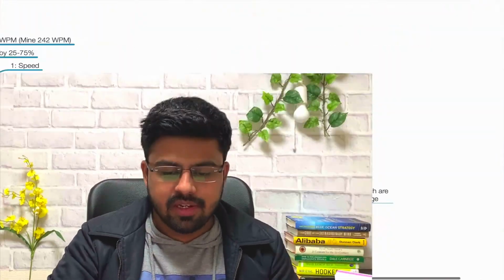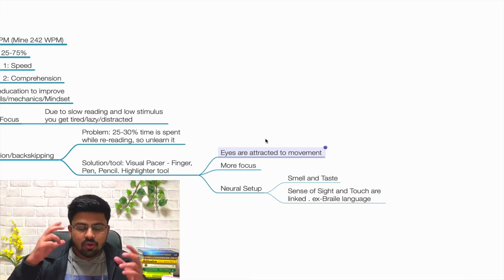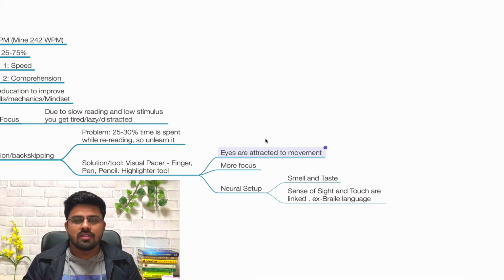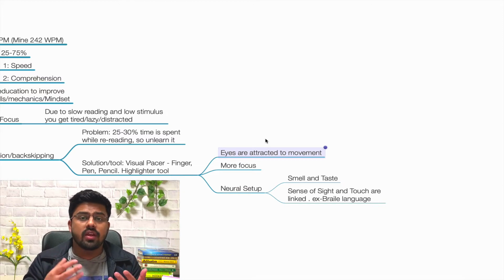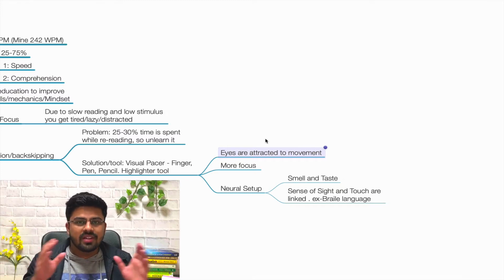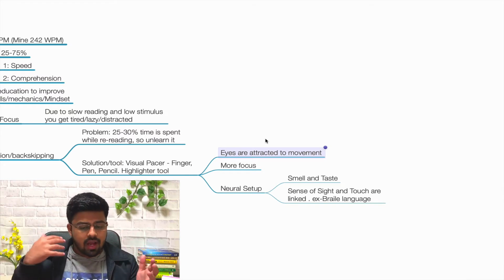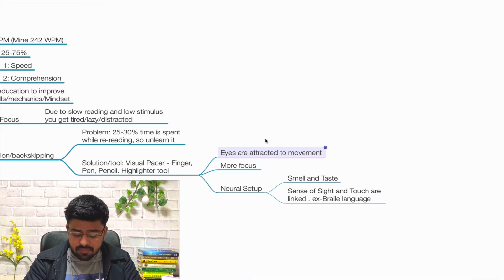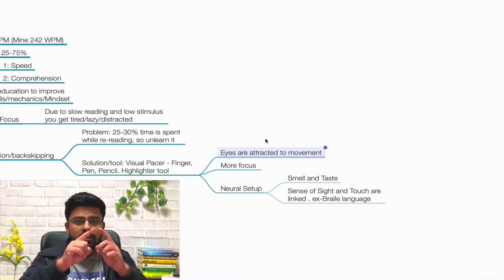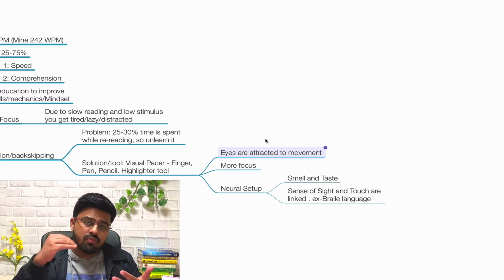But why do we use this thing? This is the technique with which you can increase your reading speed anywhere between 25 to 75%. So why is it really useful? Because eyes are attracted to movement. This is our biological thing. Say for example you are looking at the camera, or looking into the window, and if something moves around your house, you suddenly move your head in that direction, because that's in our biology. Our eyes are attracted to movement, right? Because of this, we are more focused. We are focusing on the tip of that visual pacer. It might be a finger or it might be a pen. That enhances our focus to a large extent.